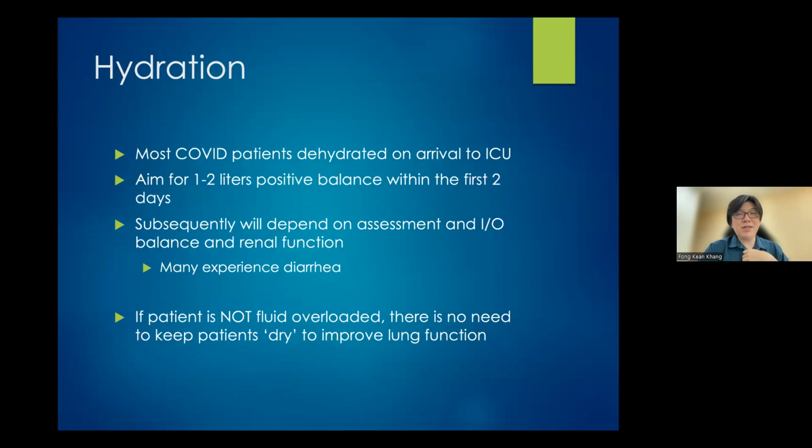Hydration: most COVID patients are dehydrated when they come in. So we use a more liberal fluid resuscitation in the first one to two days. A lot of them have electrolyte imbalances. Many of them have diarrhea and vomiting. If the patient is not fluid overloaded, there's no need to keep the patient dry because of hypoxemia. It doesn't seem to help COVID patients.